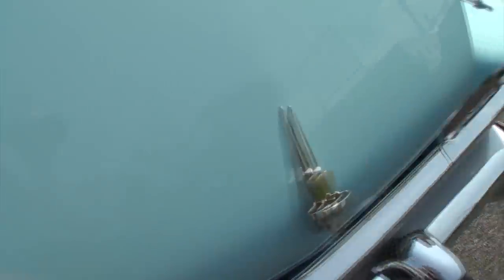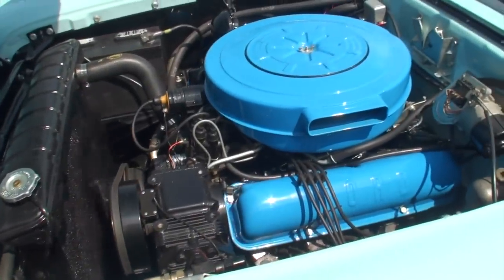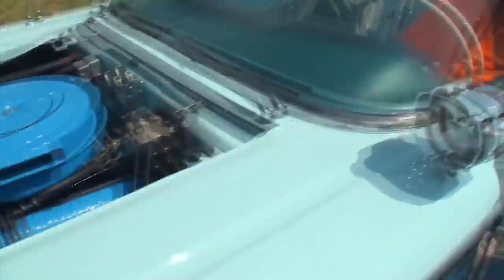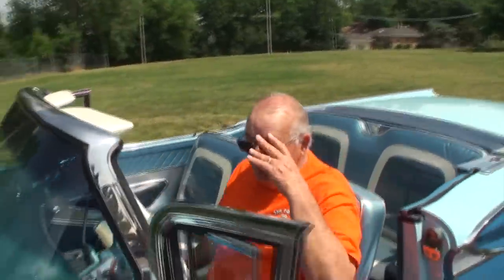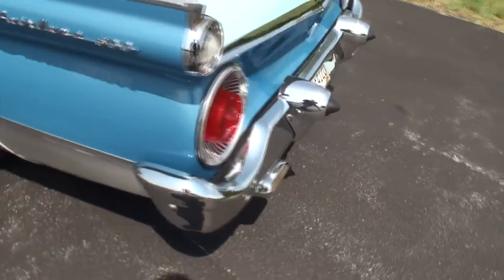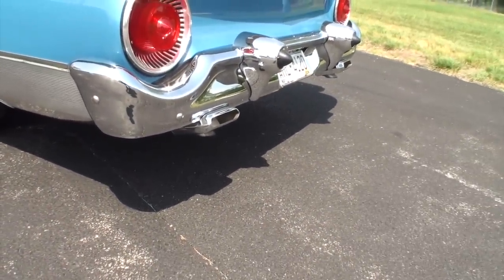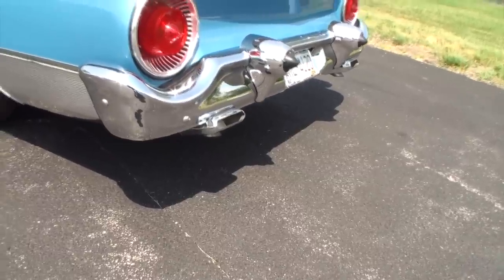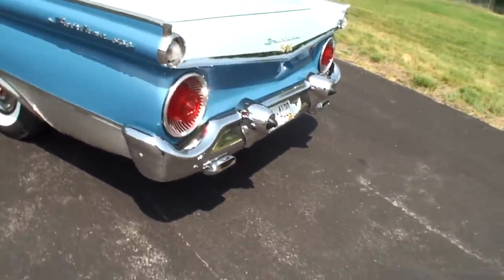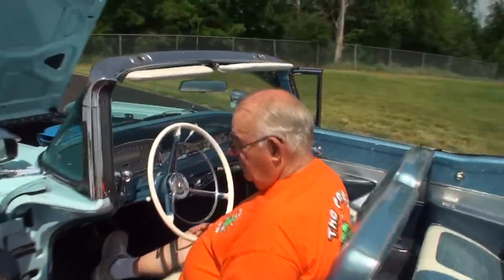That's smooth. Wow, is that smooth. This is a beauty. It's a beauty. Dennis, give us a little 352 cubic inch, please. That sounds pretty powerful. Yeah. Well, Dennis, I think we need to take this one for a ride.